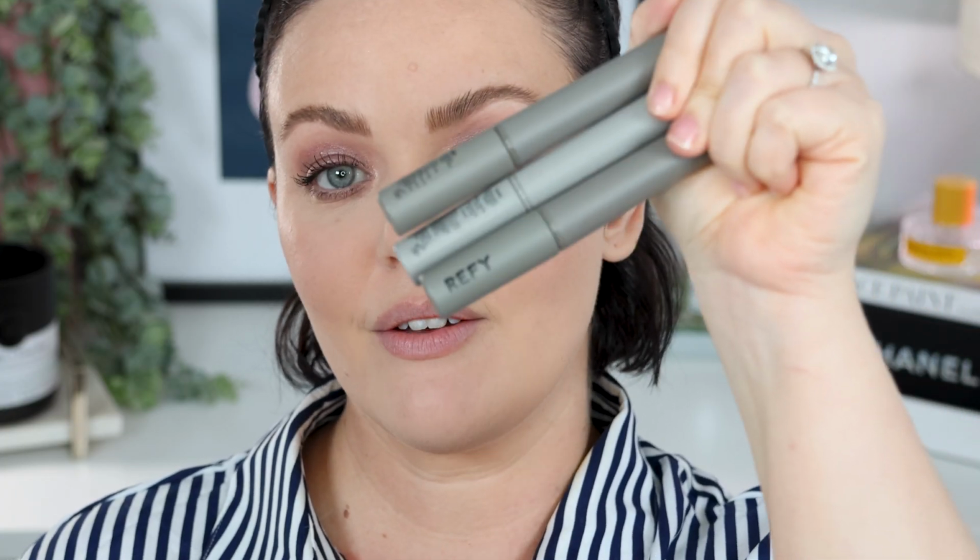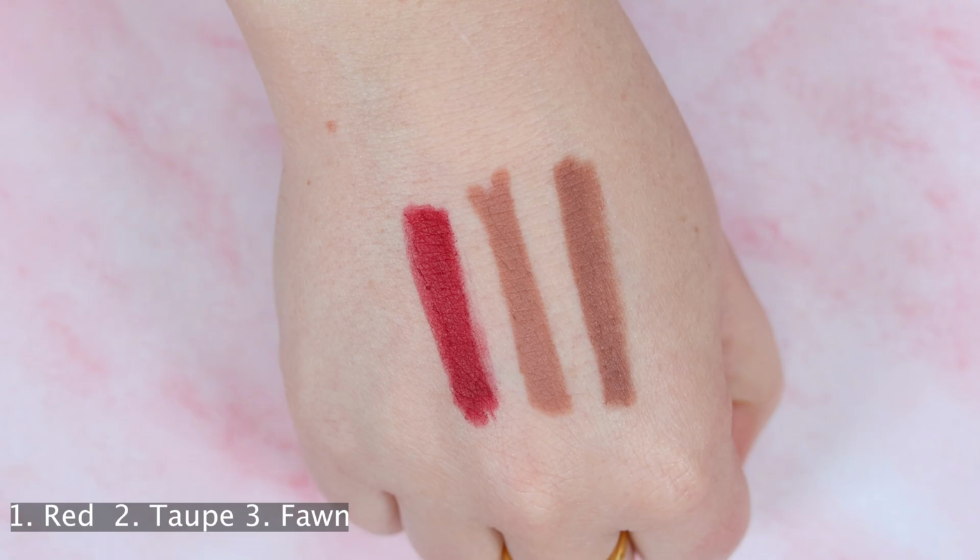Okay, I feel like you can tell that I'm obsessed with them just because I already have 3. So I have the shade Fawn, which is like a deeper, slightly more warm tone brown. I have the shade Taupe, which is my perfect everyday kind of brown shade. And then I got a red shade because these are phenomenal and they don't budge. They are one of the longest wearing lip products I have ever tried.